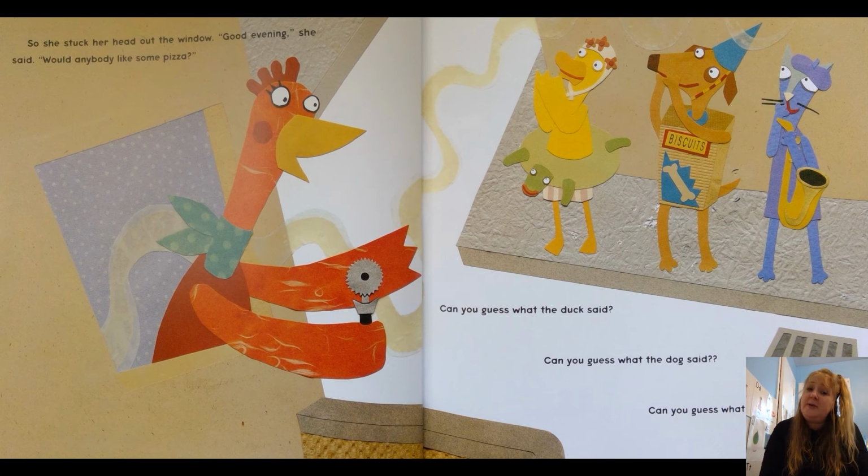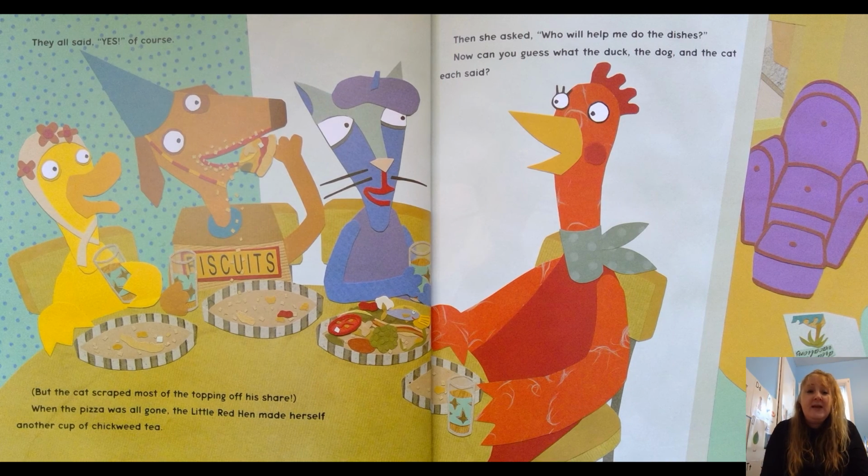So she stuck her head out the window. "Good evening," she said. "Would anybody like some pizza?" Oh, can you guess what the duck said? Can you guess what the dog said? Can you guess what the cat said? Ooh, what do you think they said? Do you think they want some pizza? They all said, yes, of course. But the cat scraped most of the topping off his share.